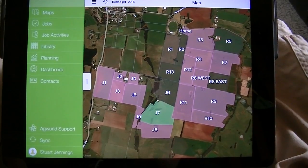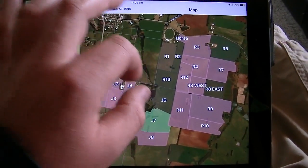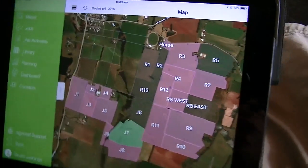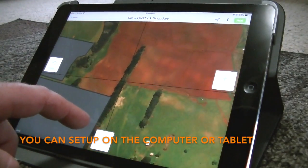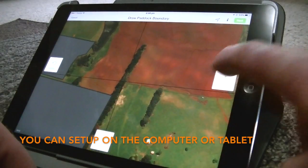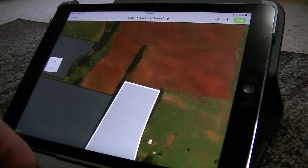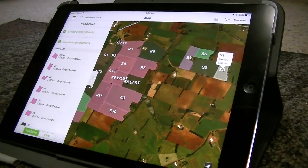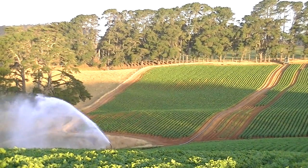The first thing you have to do with most of these sorts of apps is set up your farm straight away, otherwise you might as well not use it. So set up your maps, set up your farms, make sure it's all correct so that you know what's going on. When you have all your farms set up, you can have your paddocks, and to every paddock you can add a crop. You can have it as pasture, or you can have it as whatever you've put in that crop.